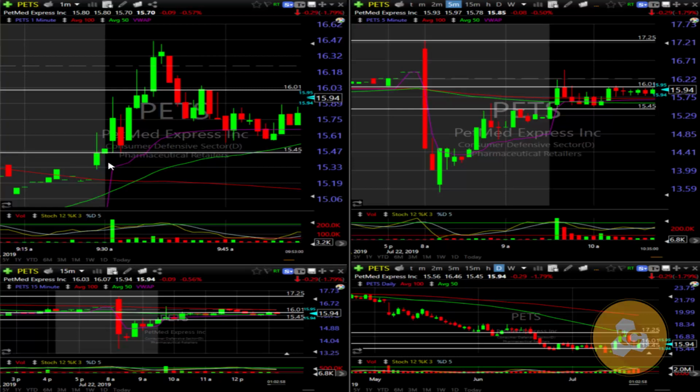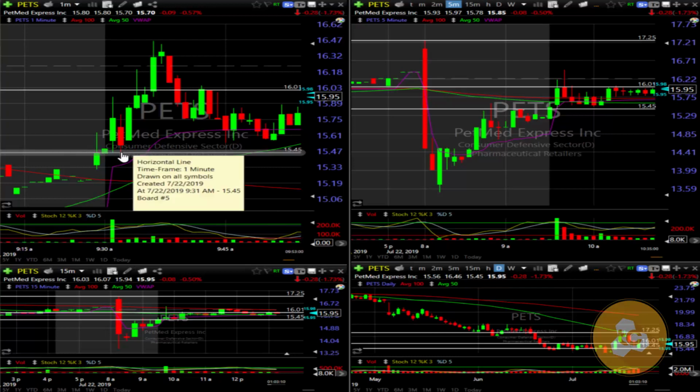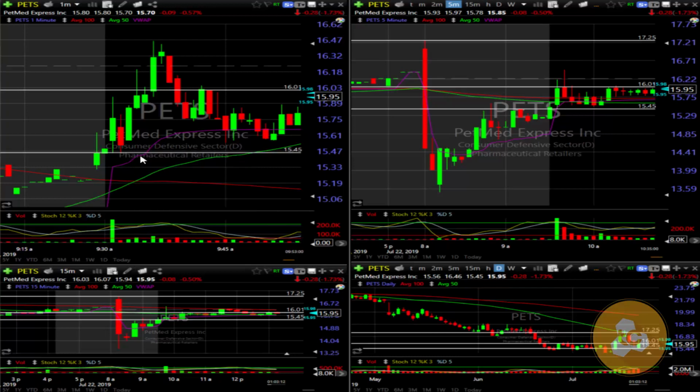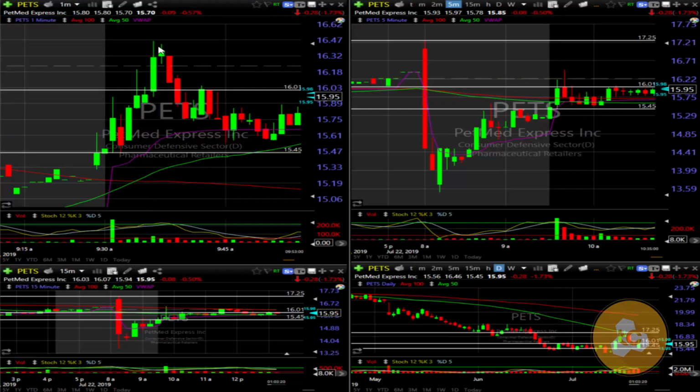We got two candles right here, 1 and 2. The pullback candle, which is the red candle here, on the 1 minute time frame, tested the same level of 1545 and was able to hold support right there. From there, we got a nice push over here, and we had a high of 1645 over the first couple of minutes in the day.